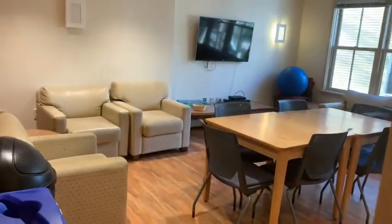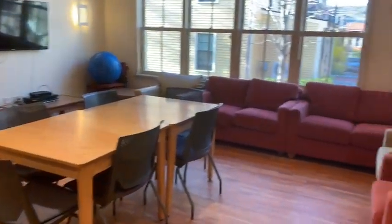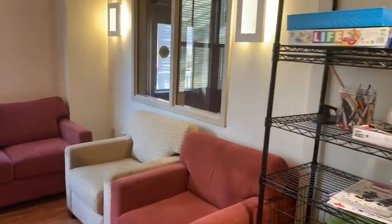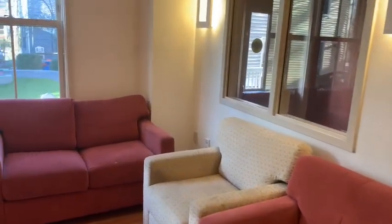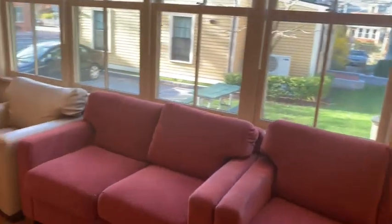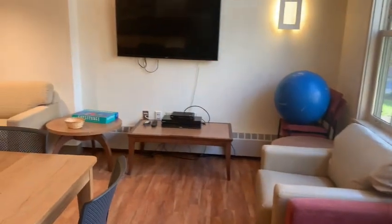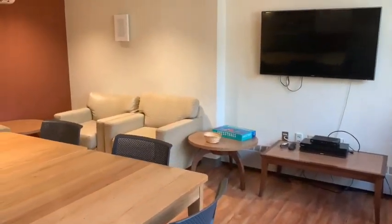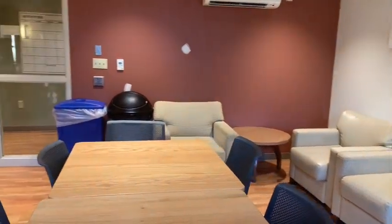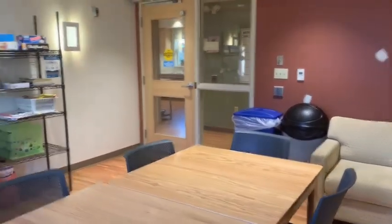This is our lounge space in Wilbur House. It is on the first floor of the building and is next to the kitchen and entrance. I regularly see students doing homework here, watching television or a movie with friends, playing a board game, doing a fun coloring activity, or just hanging out and chatting with their peers. It is a spacious area and is utilized by students on a daily basis.